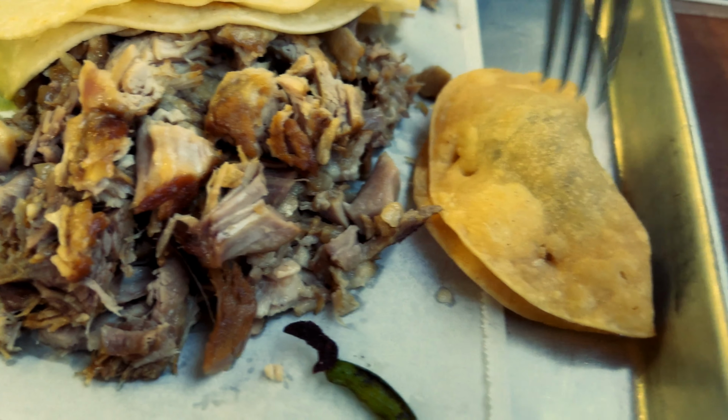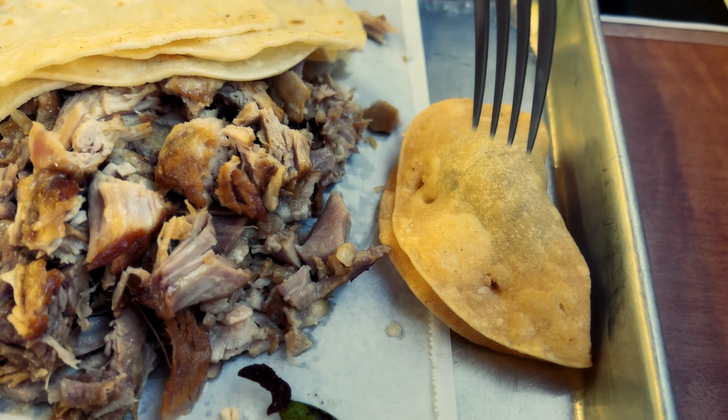Personal. It comes with fried taco. Looks yummy. Let's start eating.